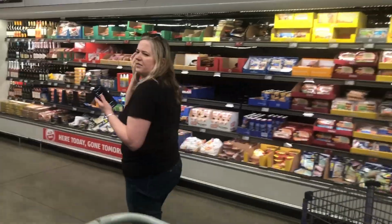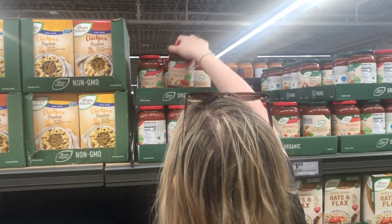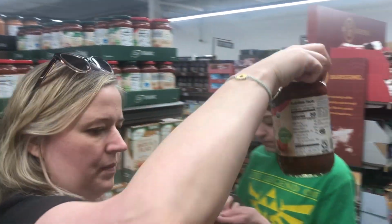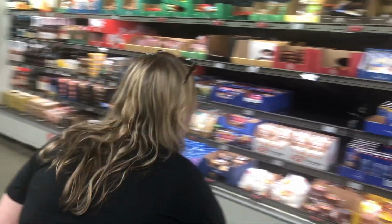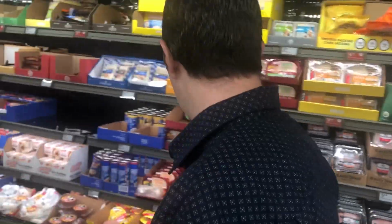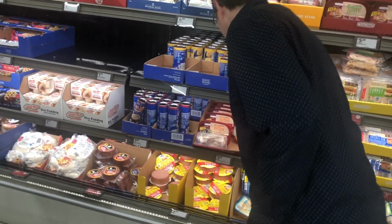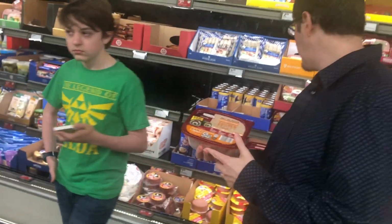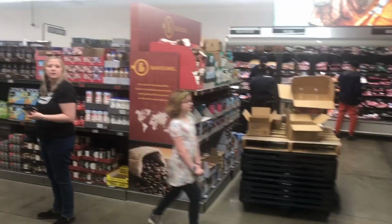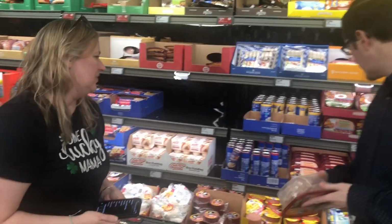There's a lot of keto stuff. Oh, wait, here we go. Okay, $1.99. Yep. And it's organic. Okay. Not 26 bucks. So, Dad, what are you looking at? I'm looking at the chicken. Alex, what do you think about this? I don't think so. That's a lot of chicken.